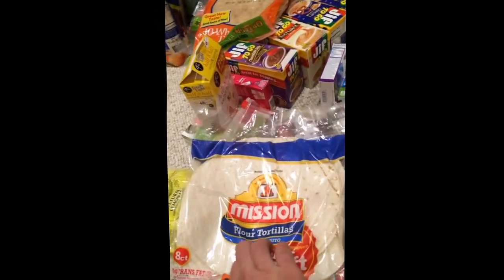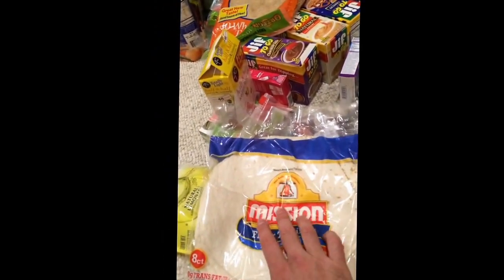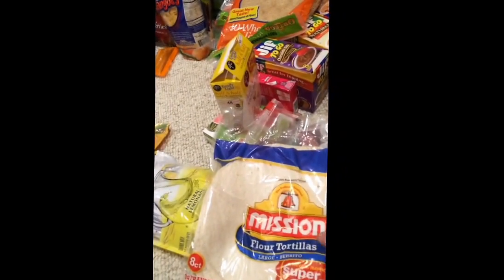But anyway, the freshness date on these Mission tortillas is only July, which would imply to me that there's probably more fat in here with just as many preservatives, but these are not guaranteed to keep as long as the Arteaga whole wheat ones.